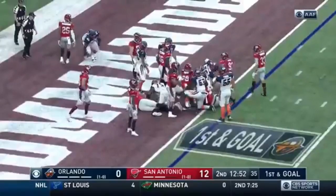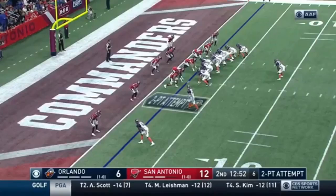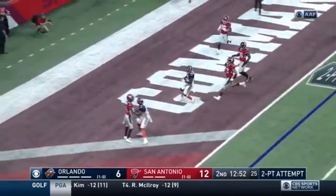And they're running right at him, and I keep going at him. On the ground, and Orlando powers in for the touchdown. Davion Smith, game on. Point conversion as well. He gets it again, he's gonna walk in here, goes Davion Smith.